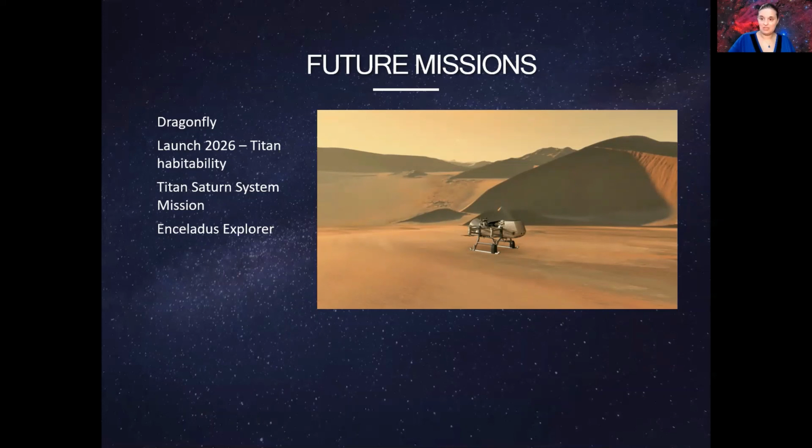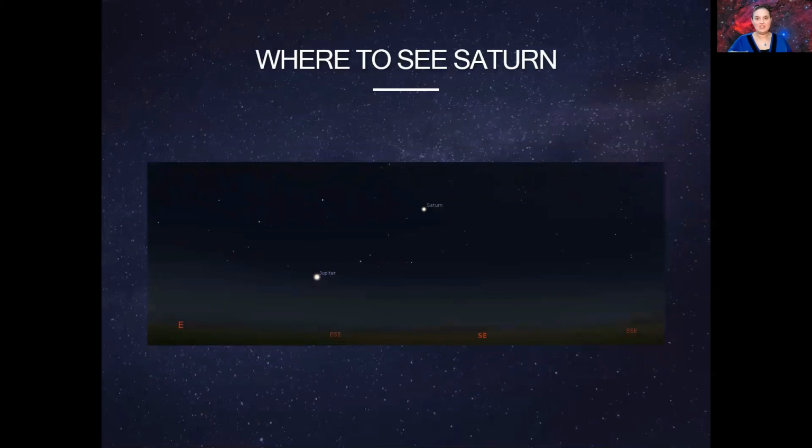So hopefully we'll be able to look at some of the unique features of these moons even long after Cassini. So where can you see Saturn and some of these unique moons? If you look towards the east, towards the southeast, roughly around 9 o'clock or so, you should see two bright stars. The lower one is Jupiter, but the upper one is Saturn. With a pair of binoculars or a small telescope, you'll be able to look at the planet, see some of its rings, and you'll notice that a couple of stars will be nearby it. Those stars are some of the moons of Saturn.